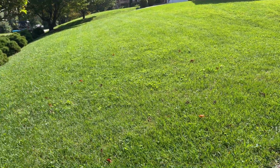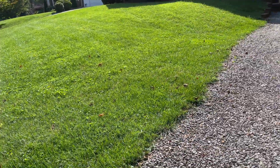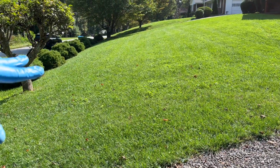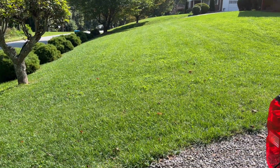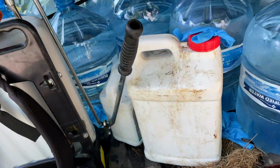And the tenacity, if you put it down at a certain rate, acts as a pre-emergent too, for some of these weeds. It doesn't hurt the grass to put the seed down and then spray tenacity right on top of it. It doesn't hurt it at all. You can seed in the same day. So, okay, let's get this mixed up.